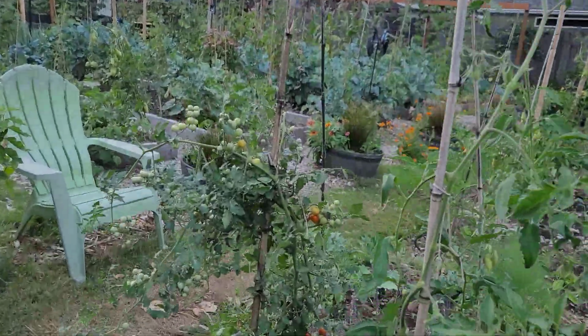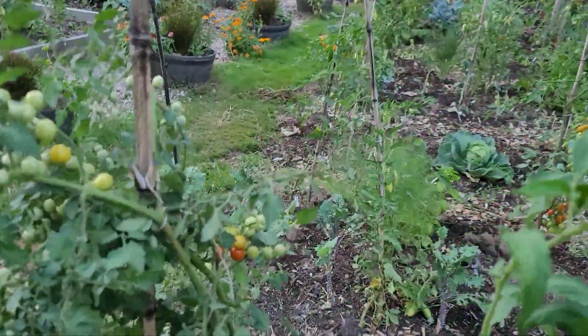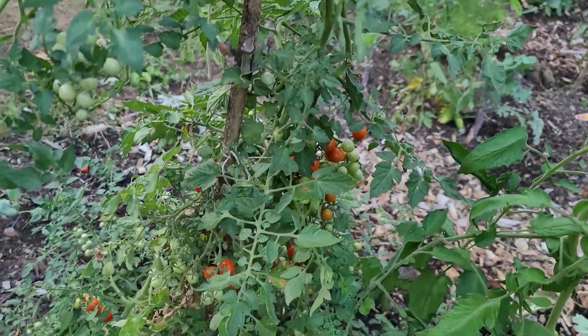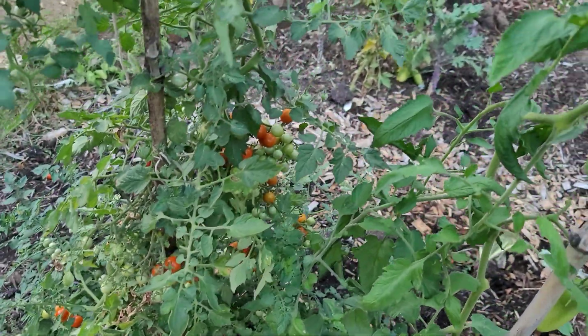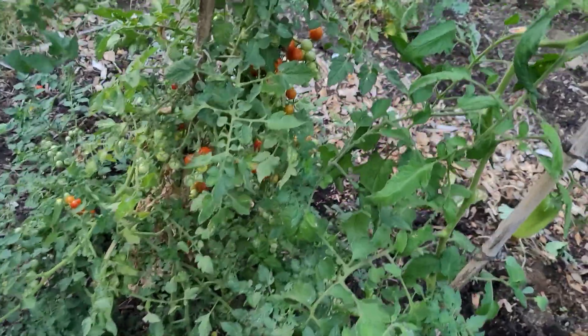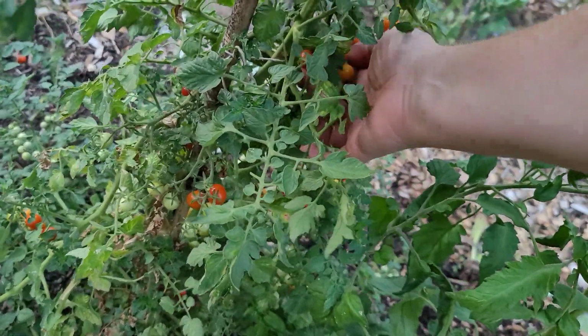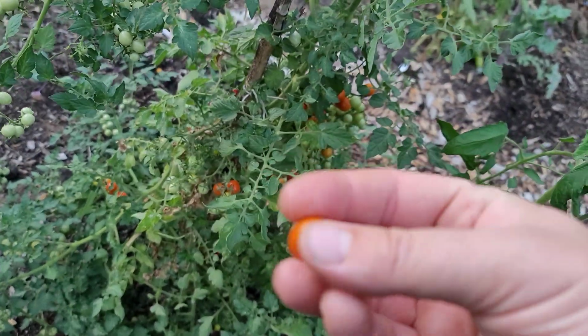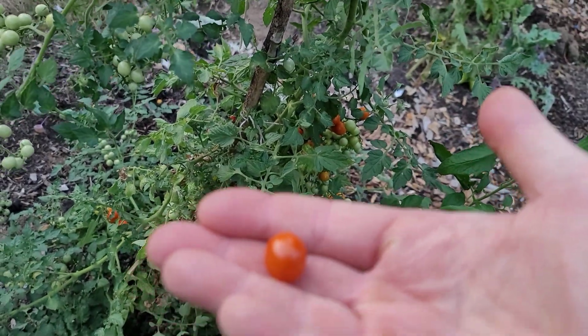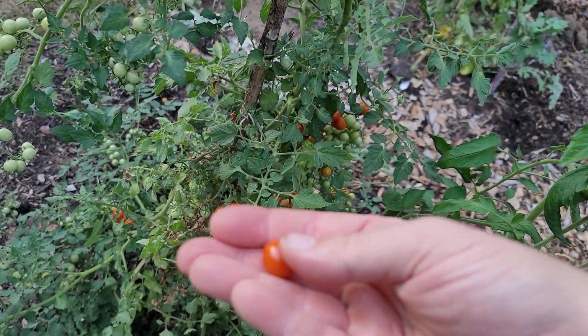This is a currant tomato here. I like these. It's hard to harvest them and keep them, so I only grow a couple of these for snacking in the garden, essentially. I think this variety is called Candyland. I'll grow a red one like this, and then I'll usually grow a white currant one. Very tasty stuff.